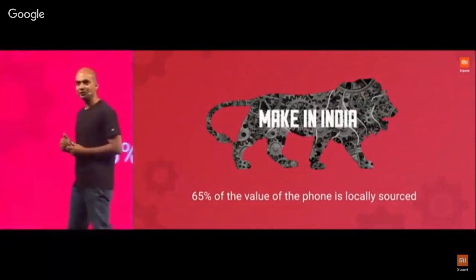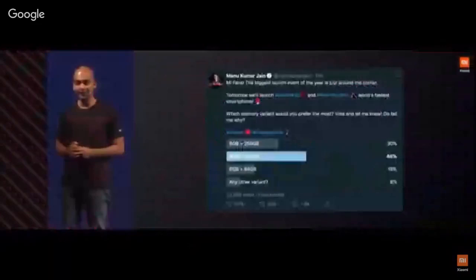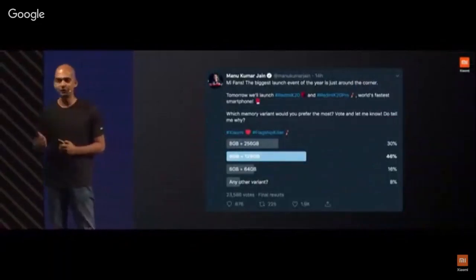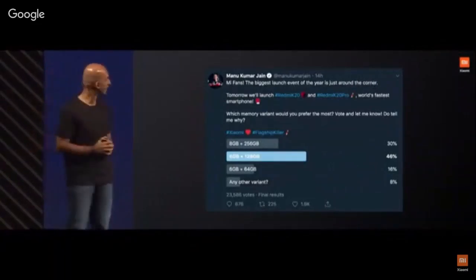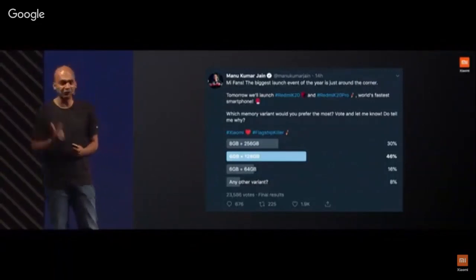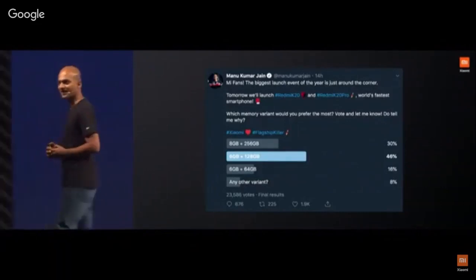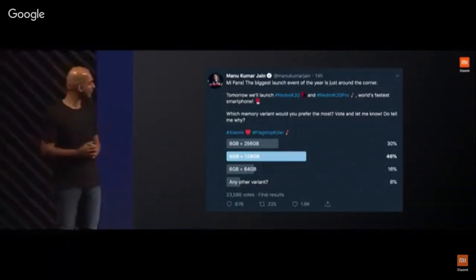Now for K20 Pro, we were debating on which variants to launch. We also did a poll yesterday, and we believe for K20 Pro, which is the alpha flagship, majority of people do not want 4/64, do not want 4/128, even do not want 6/64. So we're launching only two variants, the top two ones, which is 6/128 and 8/256. Only the best for all our Mi fans.